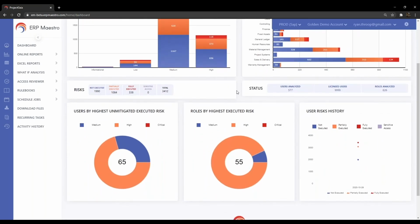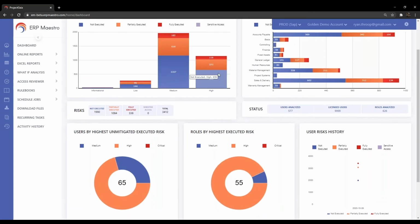We also have the ability to look at users by their highest unmitigated risk. These are going to be unique users that may be attributing to a large number of the risks that we've seen in the graph above. So it may be you only need to really focus on a handful of users to be able to reap a very significant improvement on the rest of these metrics.